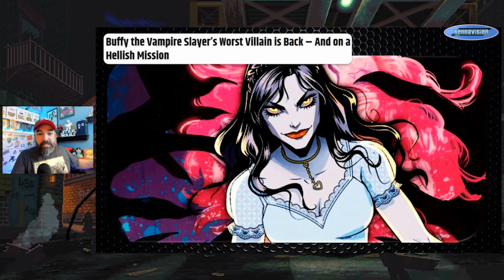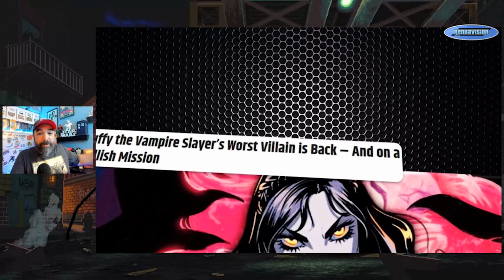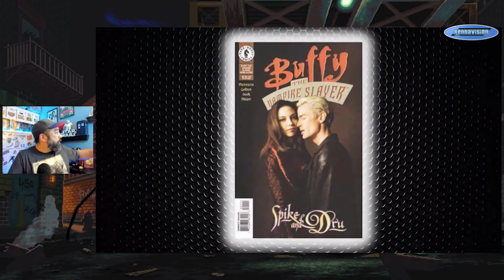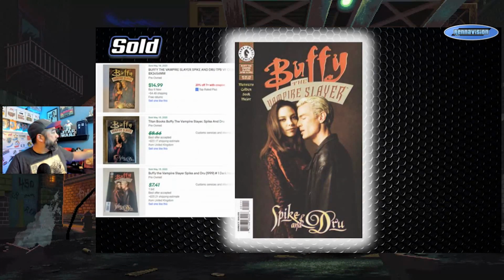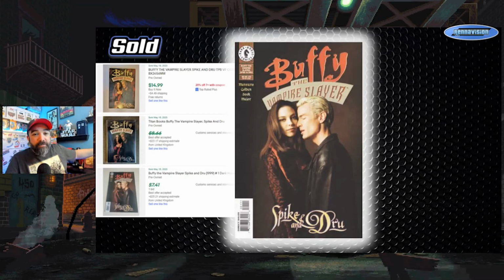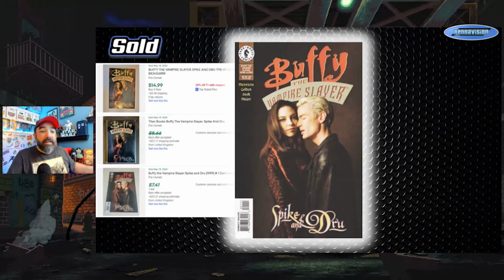but Drusilla is back again, and if you want her first, well, you can go get it in the Spike and Drew special from Dark Horse from back in the day. So Spike and Drew right there, it's a photo cover. You can go and find it. There's her first, in comic form at least, because she was on the TV show first, but it's like $7 to $15. It's not super duper expensive, but it's a fun thing for you to go and dig and hunt.